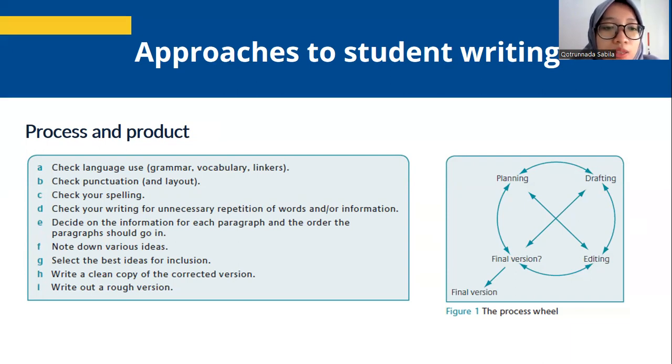We might, for example, discuss the concept of first and final drafts with our students, and then ask them to say whether the activities listed in the picture take place at the first or final stage, and to put them in the best chronological order.